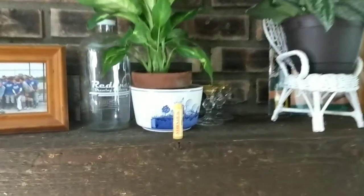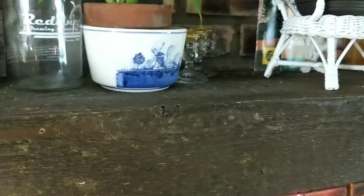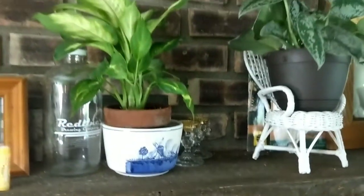Back up on the mantle, we have a stray chapstick that has cat and dog hair all over it, courtesy of Toddler, the toddler in the house.